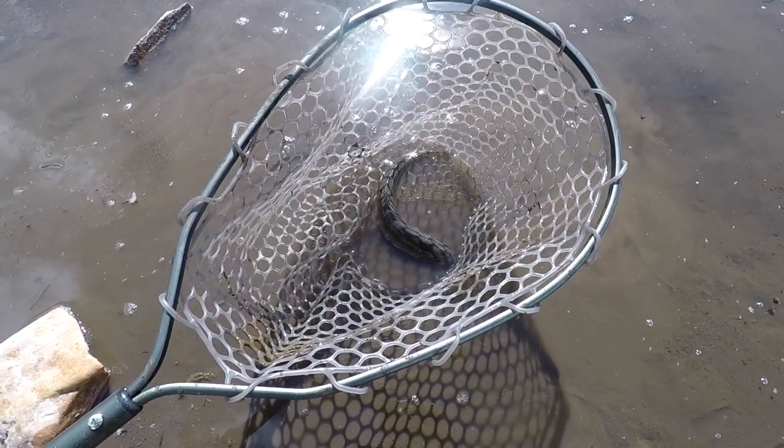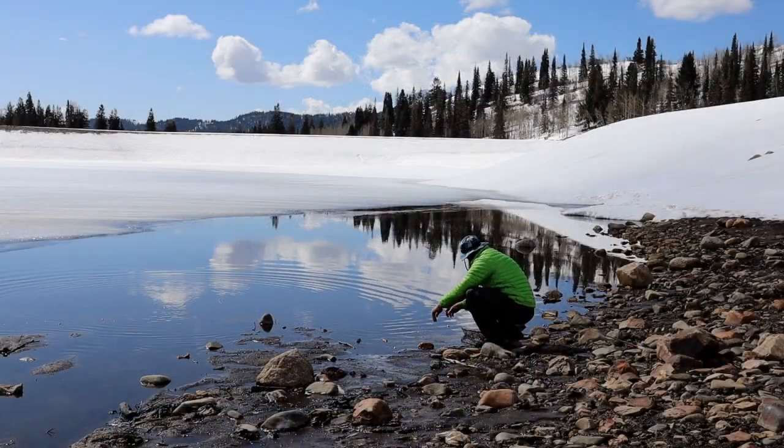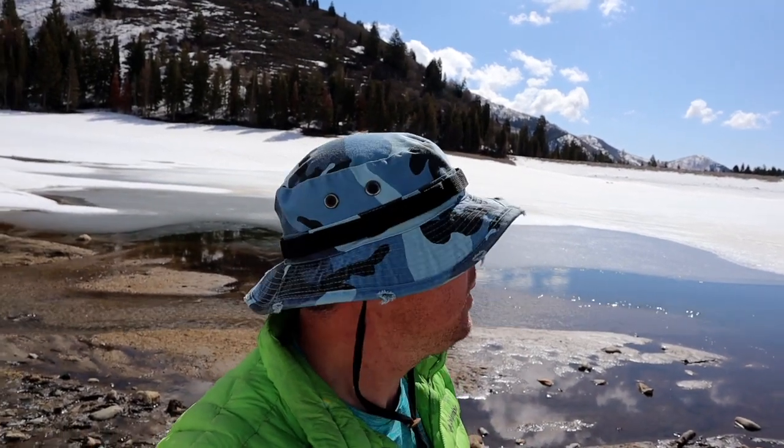Beautiful little guy. We're going to get him right back in the water. So that took two casts on a size 16 pink midge. And we're going to get right back after it. That was awesome.